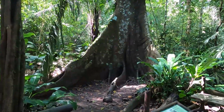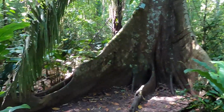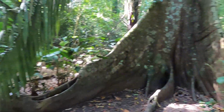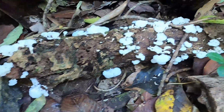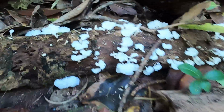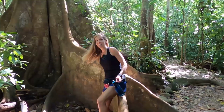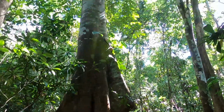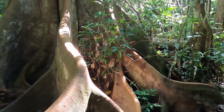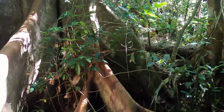These trees blow my mind. Look at that. Look at all these mushrooms. It looks super weird. Crazy. A monster.